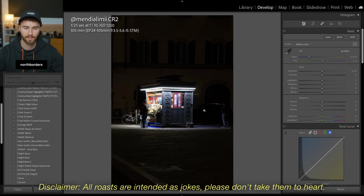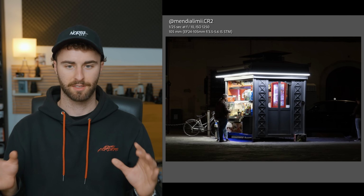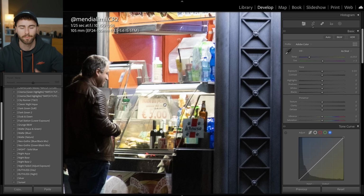This is a pretty cool shot. Probably doesn't need to be portrait, so we can crop it in. I like it. You've exposed for the highlights here. It's very dark surroundings. Looks a little bit... What do we even got? What do we got going on here?